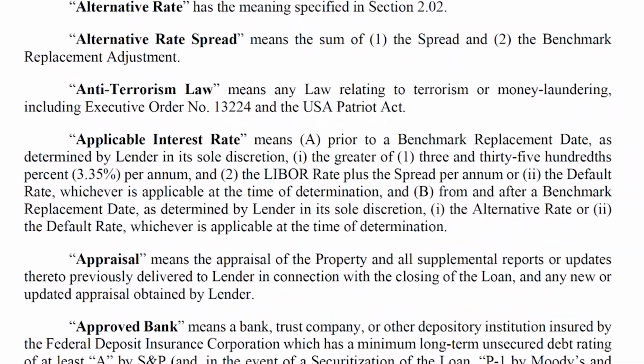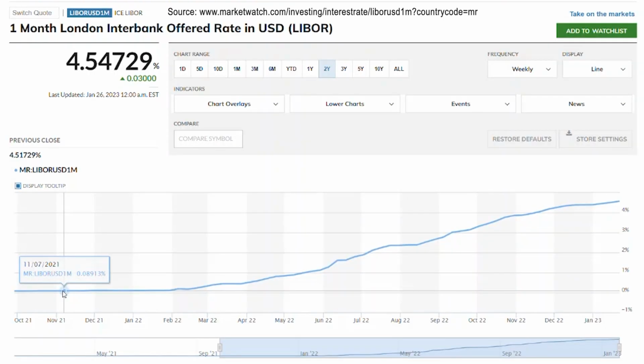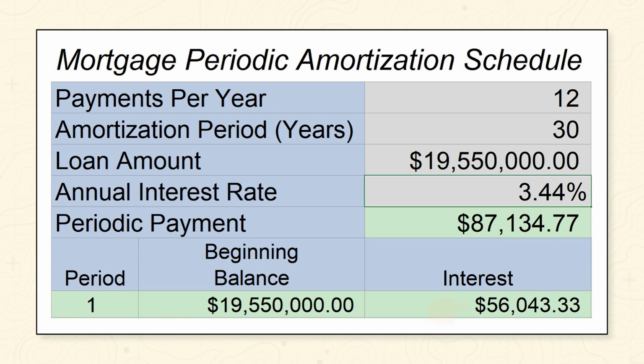Now, this leads us to our next topic, debt service. Everyone was no doubt disappointed by the smaller than normal distribution from the Stanton last quarter. The Stanton Phase 1 loan of $19,550,000 is variable and predicated upon the 1-month London interbank offered rate with a 3.35% spread above that benchmark. Now, back in November of 2021, LIBOR was at 0.09, giving us a 3.44% rate on the loan. This gave us a monthly debt service of $56,000 on the Stanton.